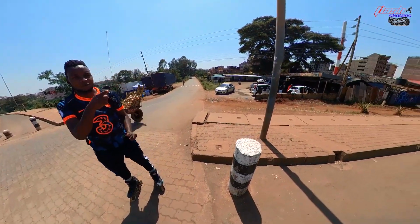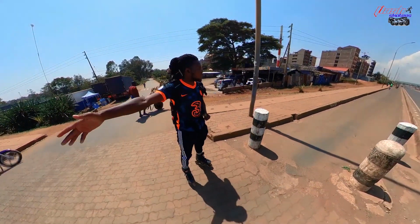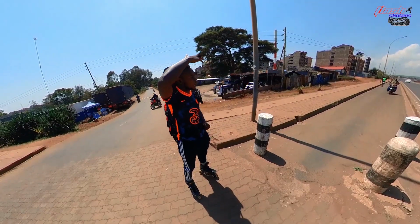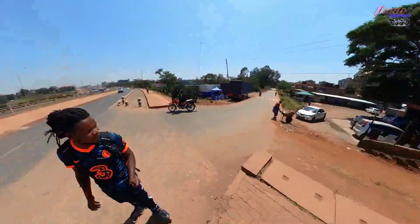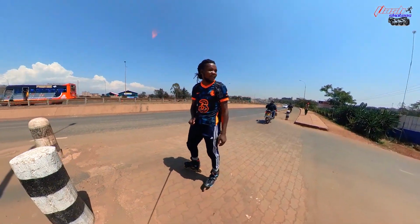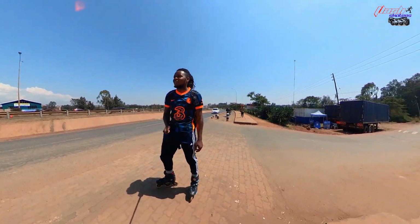I think I'll go back. I'm not sure of this. Yeah, so this is the Thika Super Highway. On my right is Githurai. On my left is going to town. Yeah, so we'll go back. Okay. That was nice. Very nice.